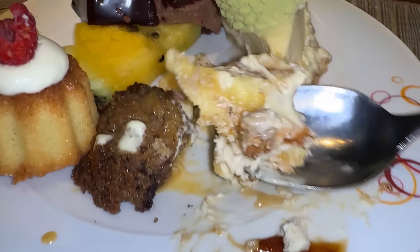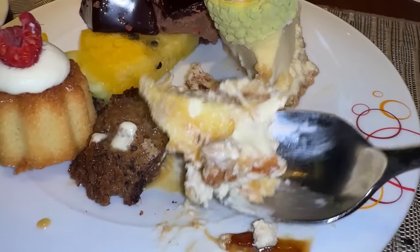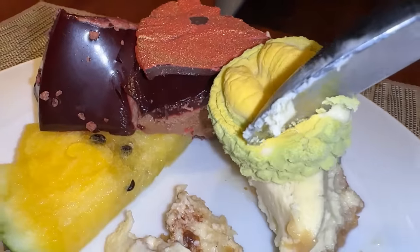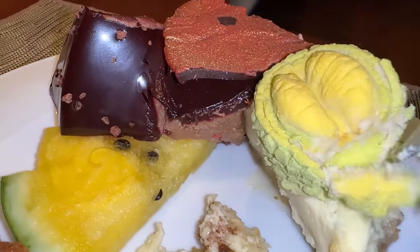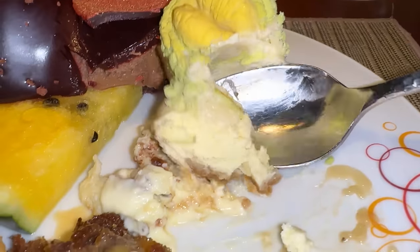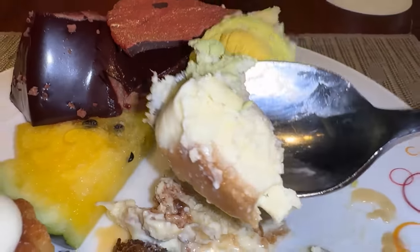Also, got some bread pudding with condensed milk. Mm. I like a little bits of crust on my bread pudding, and that thing definitely had that. This one is really pretty. This is a cheesecake, and it's made of durians hopping on top. I'm gonna bet this thing is made out of durian. Mm-hmm. That's a creamy, delicious, funky durian cheesecake.